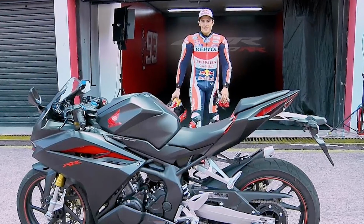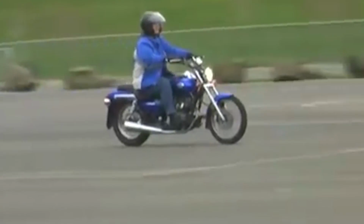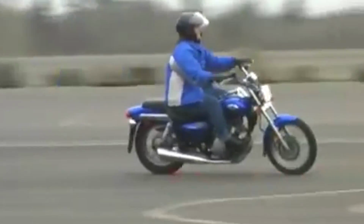They're also lighter, easier to maneuver, and in general, more affordable. In all reality, that whole beginner bike title is there for a reason. Smaller CC bikes are usually a lot easier for beginner riders to learn on.